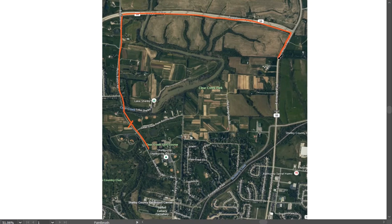Eminence Pike also has a very wide shoulder. It's easy riding from that aspect. And you'll come down. Your next turn is going to be at a stoplight. You'll be taking another right there and going on to a 2-lane road once again. So use caution in this turn especially.